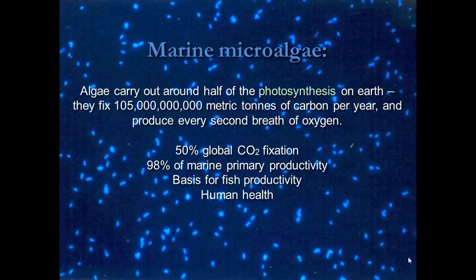So, just a little summary here at this part of the talk. Hopefully I've convinced you that these marine microalgae are doing a very important thing called photosynthesis. Put some numbers on that: 105,000 million tons of carbon per year. That's removed from the atmosphere and turned into biomass in ocean water.